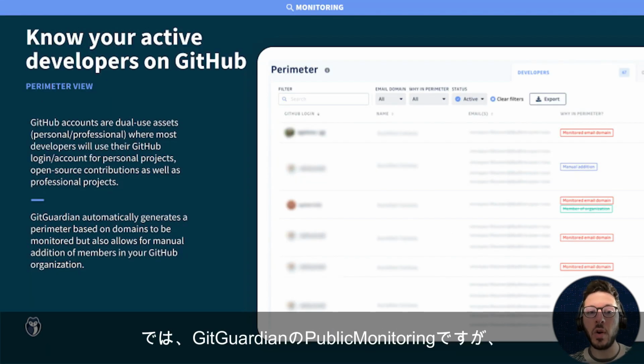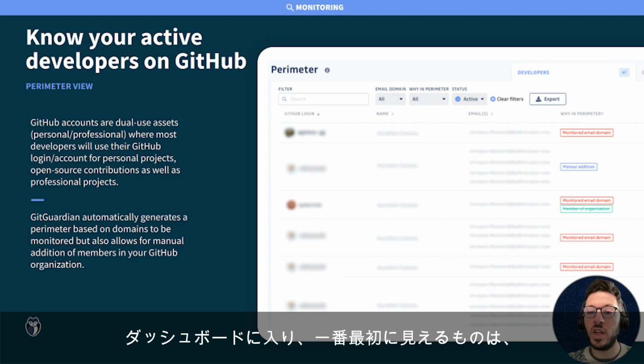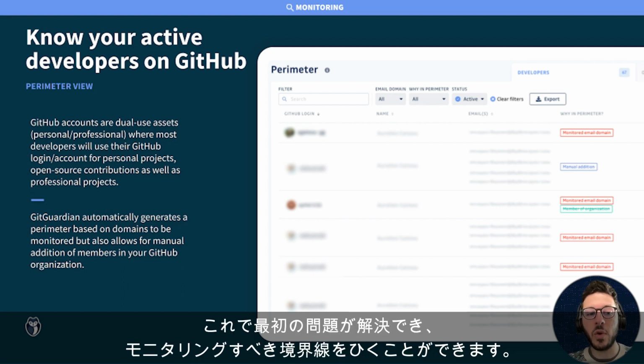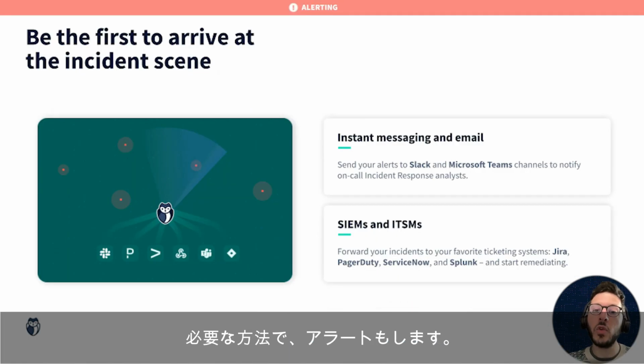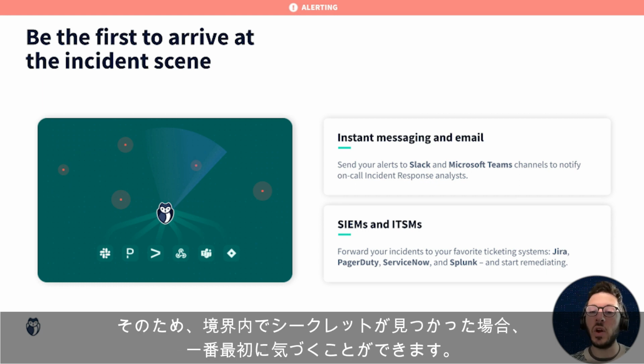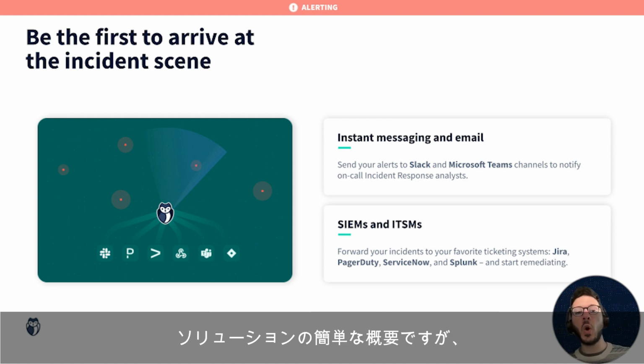So GitGuardian public monitoring, one of the first things that you'll see when you enter the dashboard is that we are able to generate a list of the active developers that belong to your company who are active on github.com. And this allows us to solve the first problem and create the perimeter that needs to be monitored. We then will also alert you in any way that you need. And our alerting is very quick. It takes a few seconds or minutes, depending on how you start measuring. And this allows you to be the first to arrive on the scene in case there is a secret found within your perimeter. So quick overview of the solution.